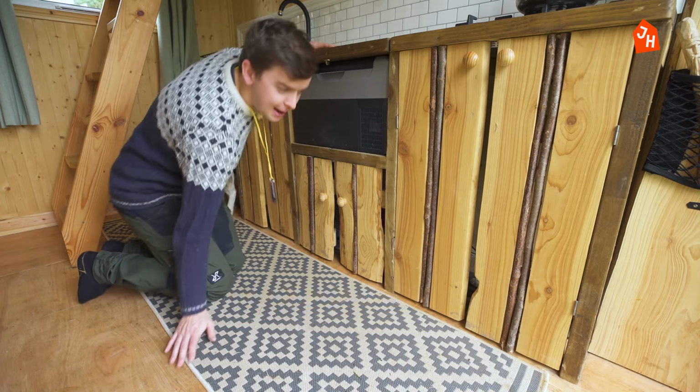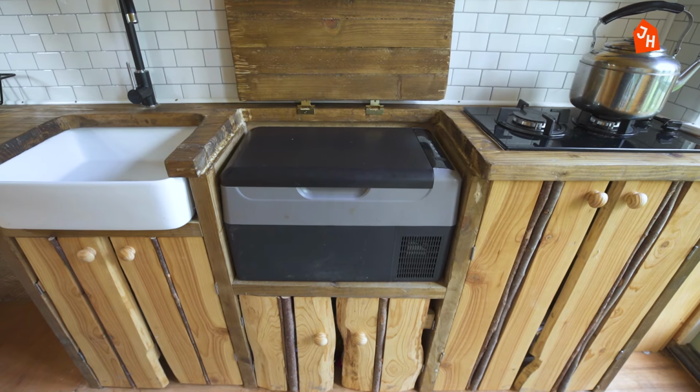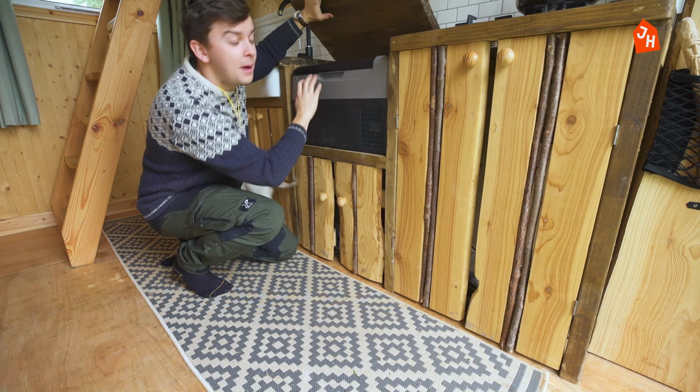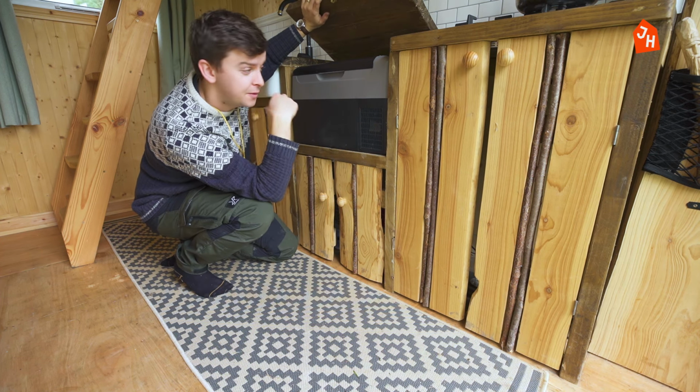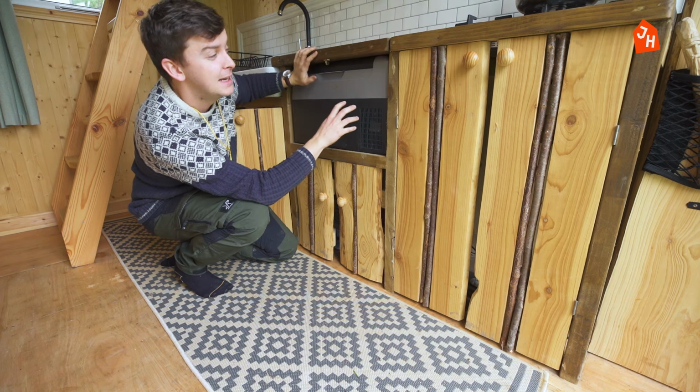And this cabinet lifts up to reveal the solar powered fridge. All powered from that one panel up on the roof. It's so efficient, it does an amazing job. Highly recommend.